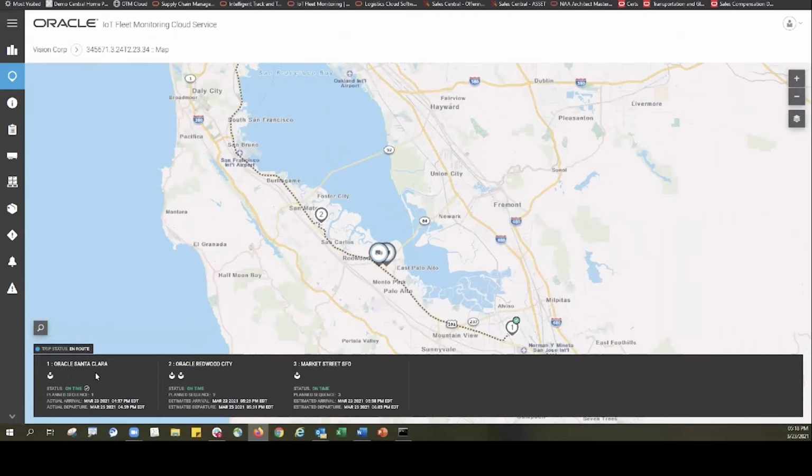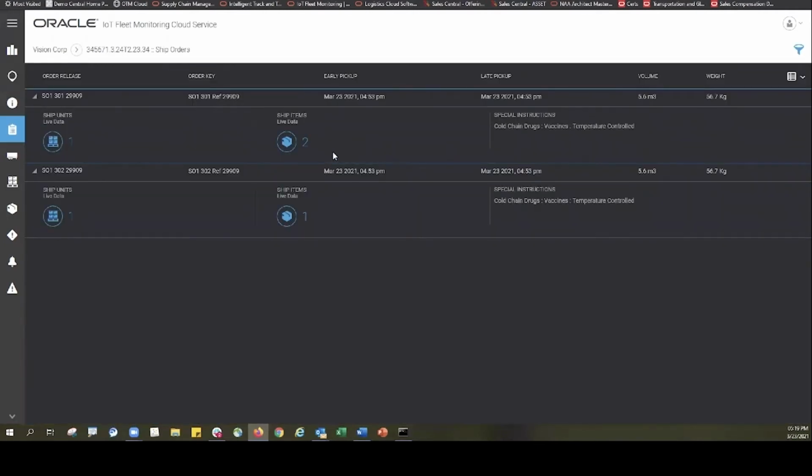I can see it started at our Oracle Santa Clara location, and it's en route to Oracle Redwood City between stops 1 and 2. And we're getting this planned and optimized route information integrated out of the box with Oracle Transportation Management Solution. And every time we get one of these location pings, it's automatically updating our actual arrival time and departure, but then also our new estimated arrival and departure time to our next location and ultimately our final location.